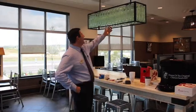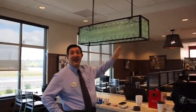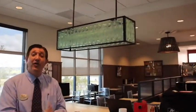We have a lamp above our community table, and if you look real closely, it's actually made of flattened Coca-Cola bottles.